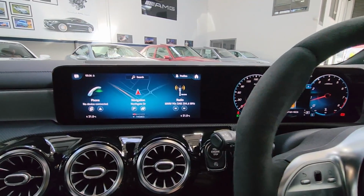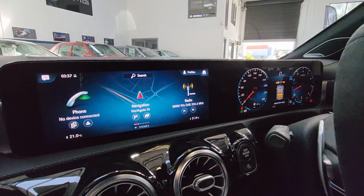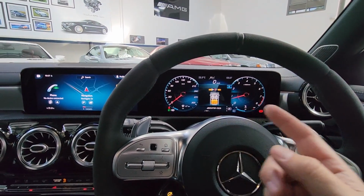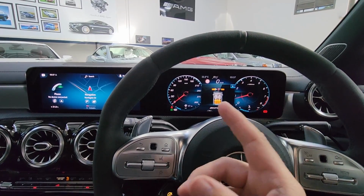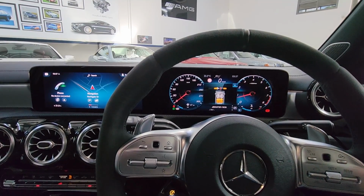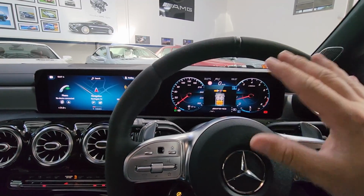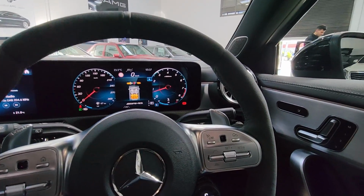So there you have it, the two large screens light up. You've got the command system on the left, the instrument cluster on the right, and it is very high resolution and very nice to look at. Now you can actually change the theme of this. We'll go through that in just a sec, so you can make it personalized to your particular preference. If you don't like all the lights, or you want a different look, you can personalize it, and it's all customizable. Let's go through some of the settings on the outside, and then we'll look into the command system and some of the digital settings in there.